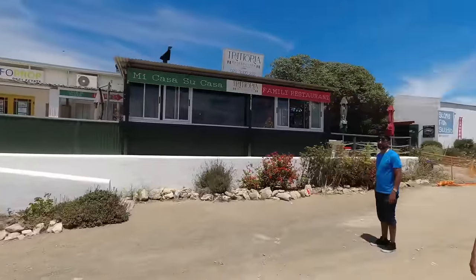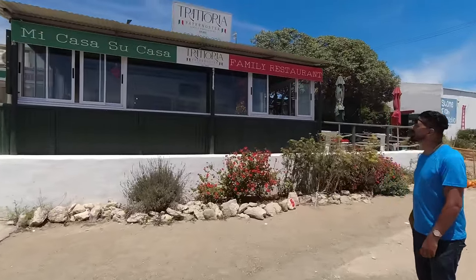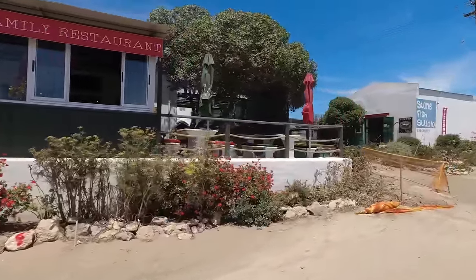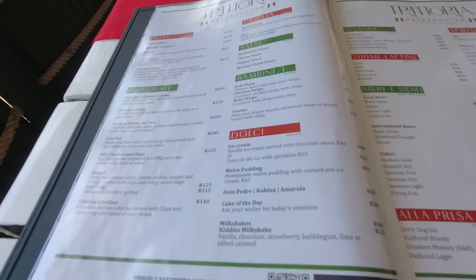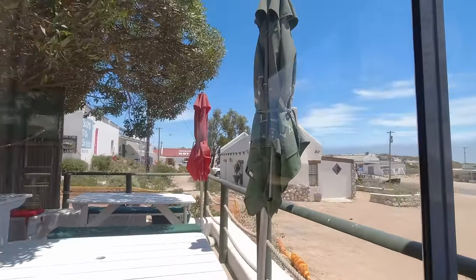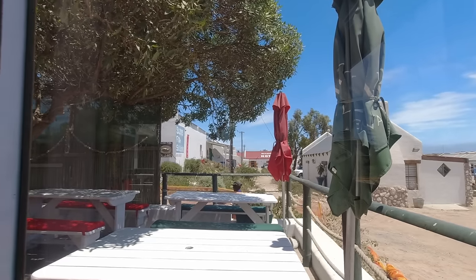All right, so we're gonna just stop here for a drink. We have enough food at home still from the leftovers of the braai last night. So we're just gonna stop for maybe a drink, milkshake, or coffee or something. All right, that's where we came from, Paternoster Hotel. I've been to the Stonefish Studio earlier.